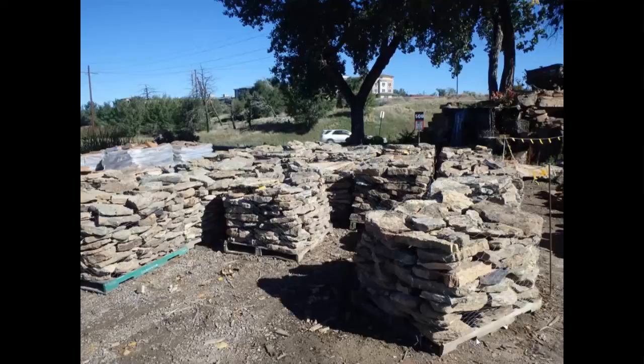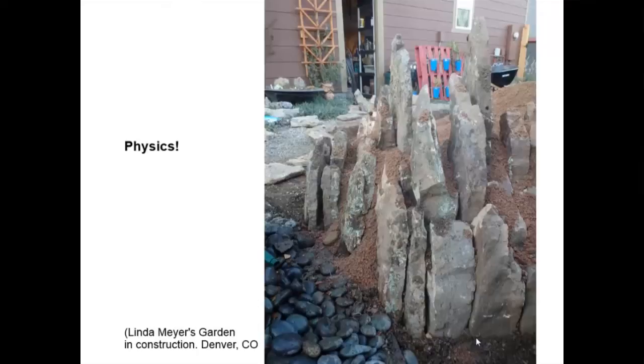I love it. And another challenge, I could call it a disadvantage, is that physics have to be right. The rocks have to sit in such a way that, at least for us, frost heaving or erosion or whatnot is not going to knock them down. So they have to be in a sustainable position physically or engineered, or they could fall over. So they've got to be engineered right, and that's a disadvantage.